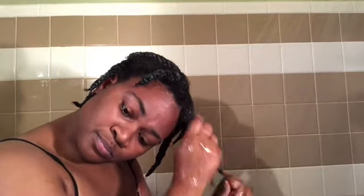Now I'm rinsing the product out of my hair with cool water, which helps close your hair strands and seal that moisture in. Look at my hair already trying to define. You better, honey. As I start really working the product out of my hair, I am shook. My hair is so soft, like soft, soft.